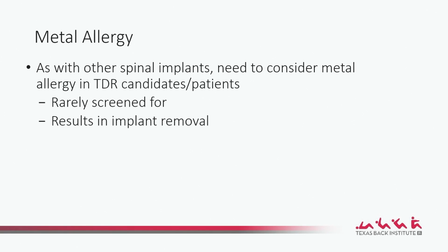We talked about metal allergy. That seems to be more prevalent in our society. So we screen with a questionnaire, and then if there's any question, do serologic testing.